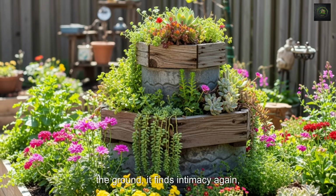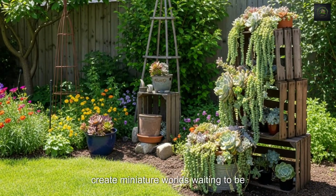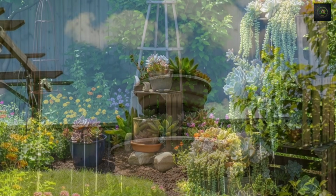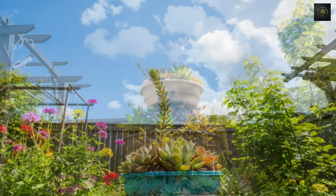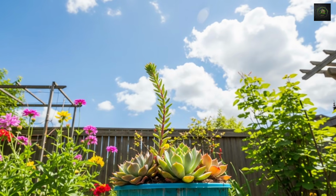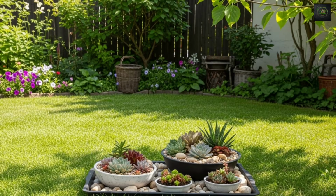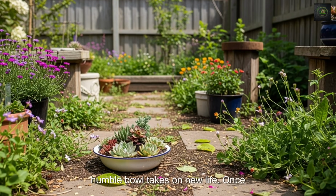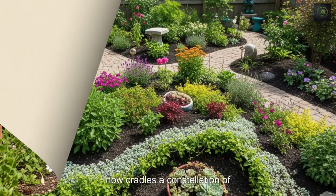And as the gaze returns to the ground, it finds intimacy again, in bowls and trays where succulents create miniature worlds waiting to be explored. Seven, succulent centerpiece in scrap bowls trays. On the table where stories gather, a humble bowl takes on new life. Once chipped, once cast aside, it now cradles a constellation of succulents.